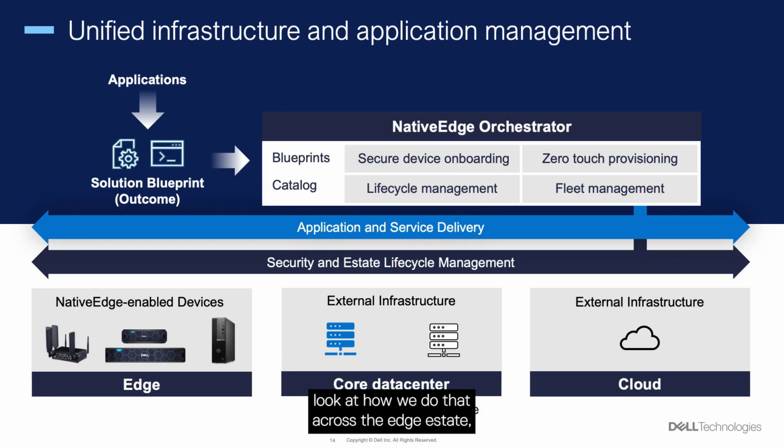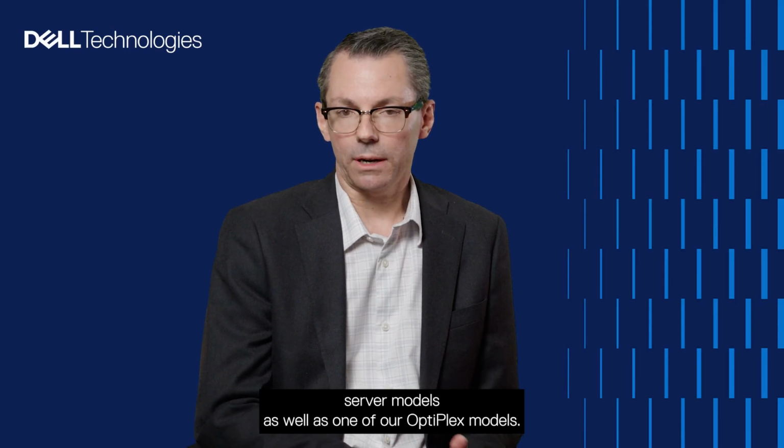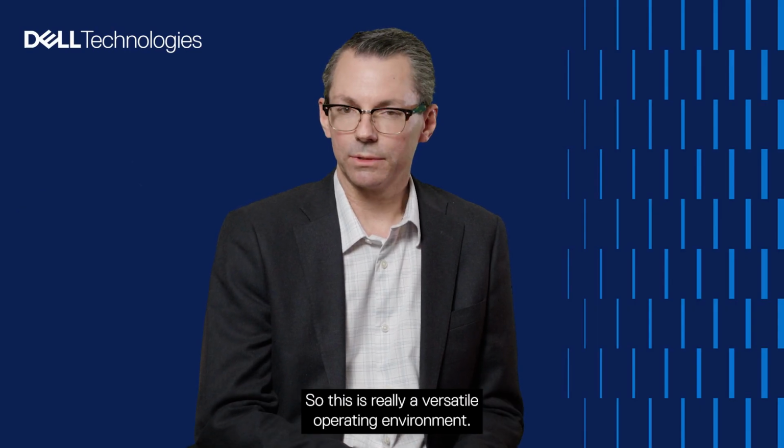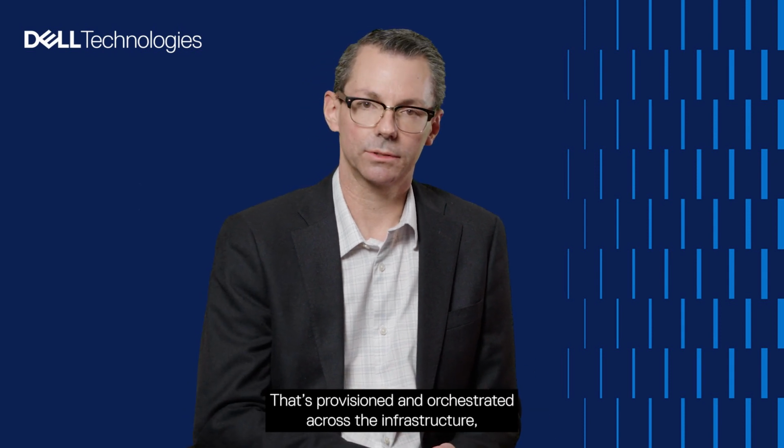And if you look at how we do that across the edge estate, we are able to do this on the infrastructure management as well as the application orchestration across both our edge compute devices that are enabled by Dell NativeEdge, and we are enabling our Dell IoT gateway devices, several of our PowerEdge server models, as well as one of our Optiplex models. So this is really a versatile operating environment that's provisioned and orchestrated across the infrastructure.